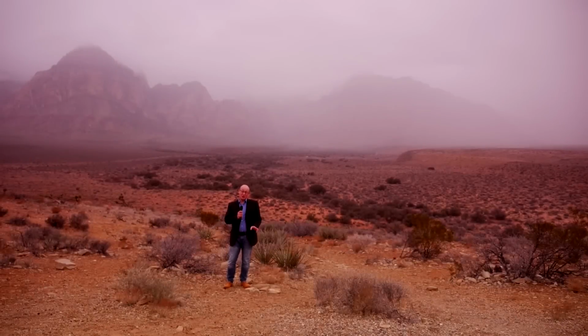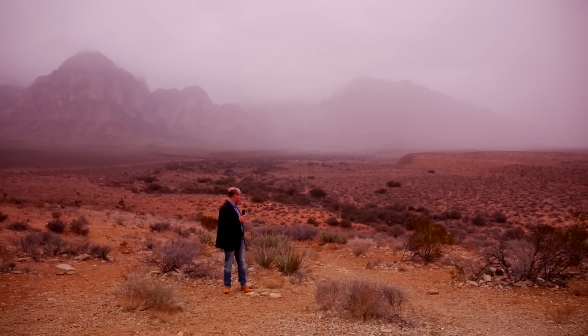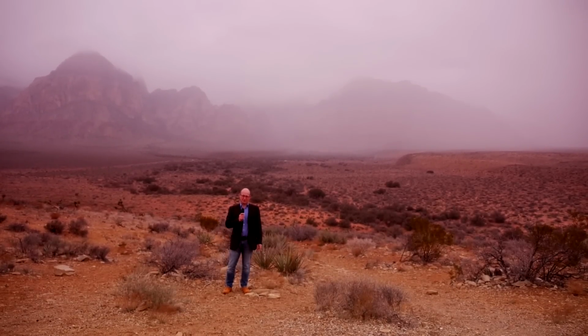The idea behind this shot was to show you panoramic views of Red Rock National Park. Unfortunately, it's pouring down with rain.